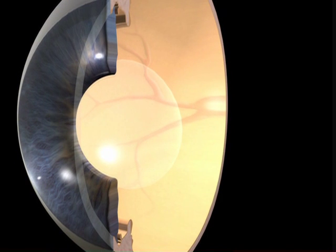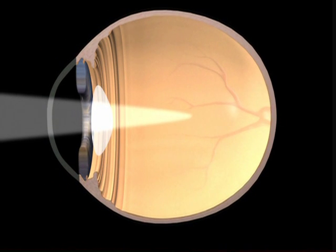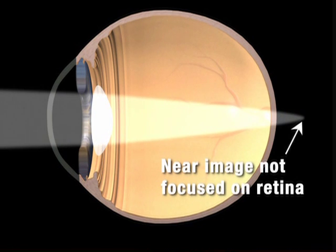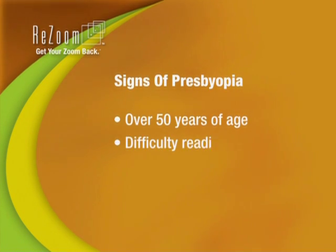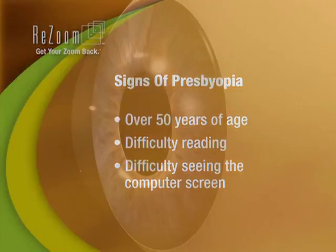With presbyopia, the natural lens of the eye begins to harden and becomes less flexible. This diminishes the eye's ability to switch its focus from one object to another at different distances. Over time, while distance vision may still be very good, near vision gets progressively worse. Presbyopia usually occurs before cataracts and affects almost everyone over 50. Eventually, reading glasses or bifocals become necessary for reading, and frequent changes in eyeglass prescriptions are common.